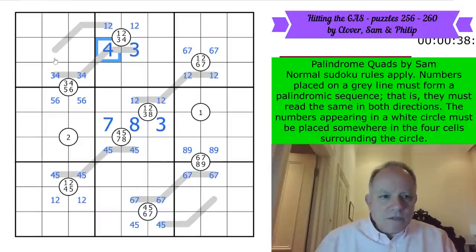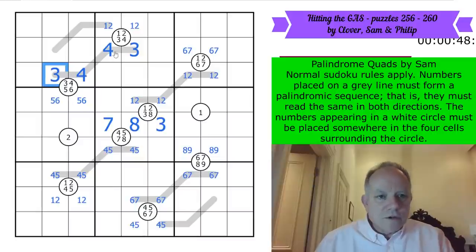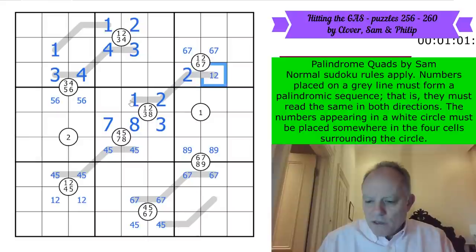Oh, yes, and I must remember. I don't know what's happened there, sorry. So we've got a 4. Sorry, something going wrong with my control. 3, 4. 1 or 2 on the palindrome. So that's 1 or 2. Actually, it can't be 2 because there's an X wing on 2s going on. So it's a 1. Now that fixes 1, 2 there.